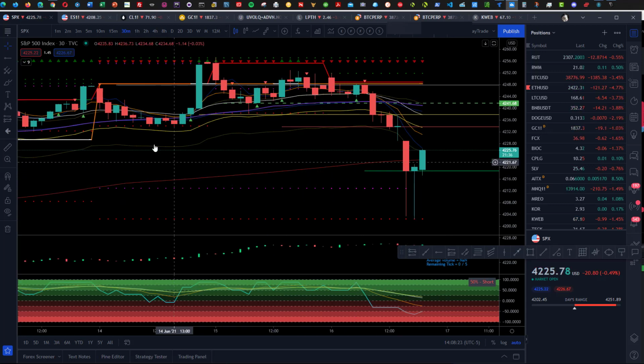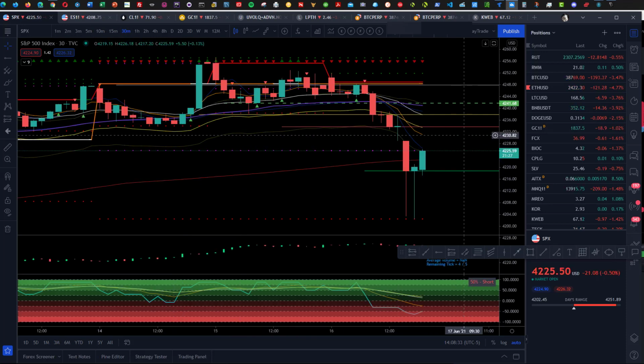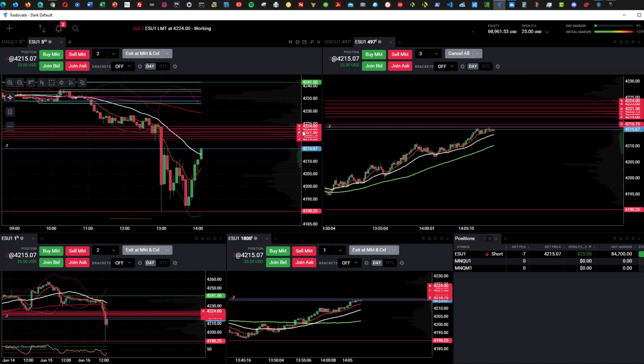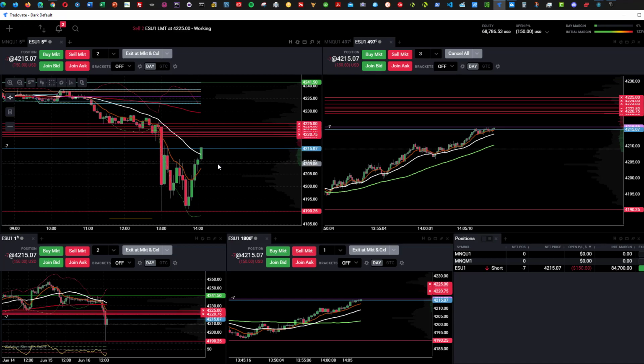SPX is coming up here. It's on the 30-minute. Might have a little bit more to go there. Potentially could go up to 4230. Let's make sure we're covered there. Yeah. Let's do this. I don't think it's going to get that high based on what's happening, but it very well could. So we're going to be a little bit less aggressive on our scaling in and scaling up here.